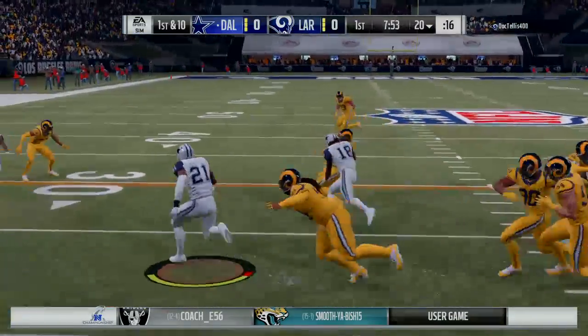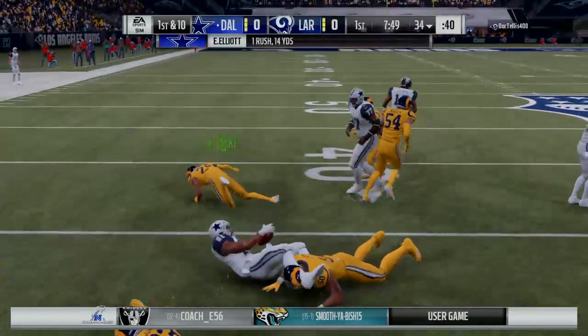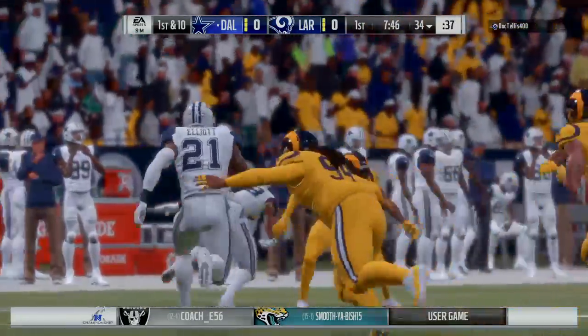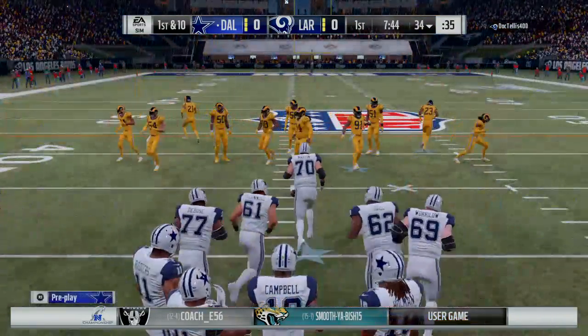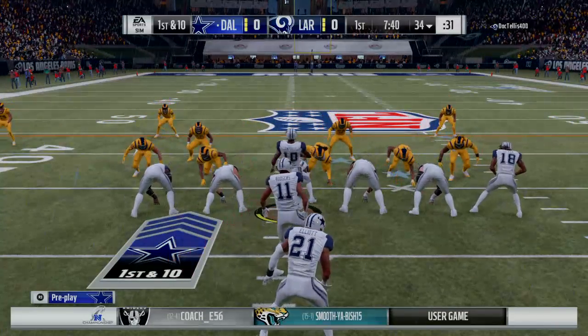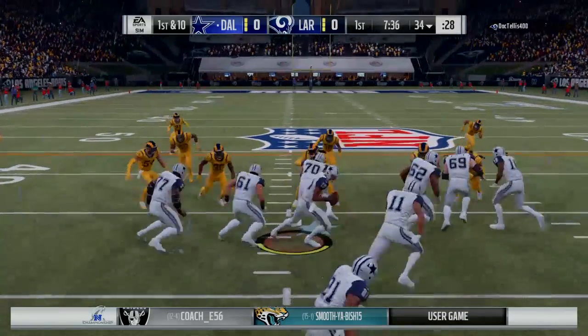The give is to Elliott, and he'll be corralled right around the 34. First play of the drive going for 14 and also going for a first down. Boy, he does it at a high level, doesn't he? Because when I watch him, I think of his vision. Straight ahead, peripheral. Also has that sense of where holes are going to be before they actually open. I think that helps set him apart from many of the other backs in the league.